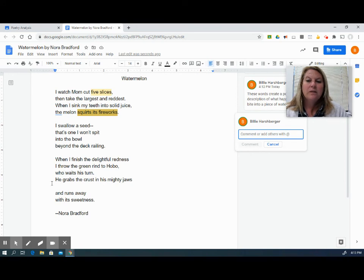And when she talks about Hobo running away with the crust in his mighty jaws, I see a brown and white boxer, running away with a watermelon rind in his mouth. It doesn't say it's a boxer, but it says it has mighty jaws. So my mind just jumps to the conclusion that it's a boxer. You might see a different type of dog. So if you notice things like that, because your imagination is just supplying you with those details, go ahead and add a comment about those things as well.